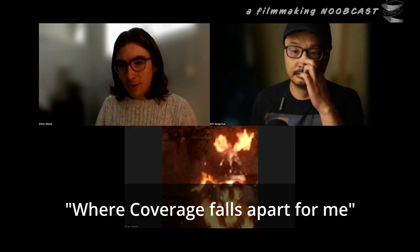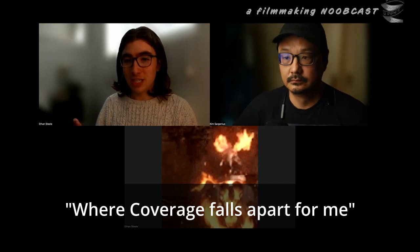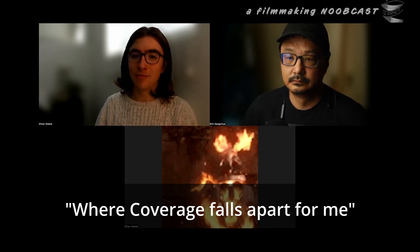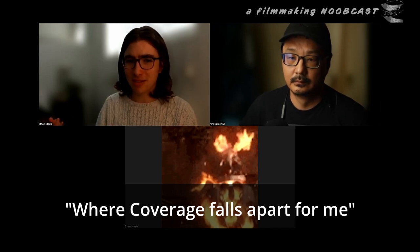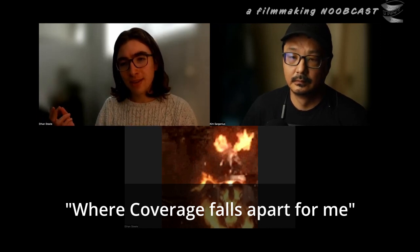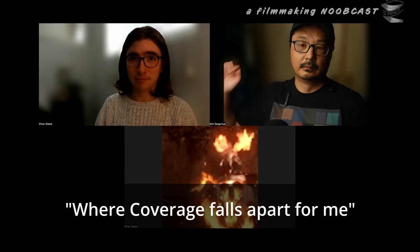Where coverage falls apart for me is in dynamic movement. I don't know whether to spend the time making a new setup for a movement or just following it with the camera. A lot of my favorite movies follow movement with the camera. I love the way Barton Fink looks. I'm using all the Coen brothers for examples for some reason, or Deakins' examples. In Barton Fink, the camera's always moving, even in small ways. Obviously, they can do it much better. They have a jib and everything.